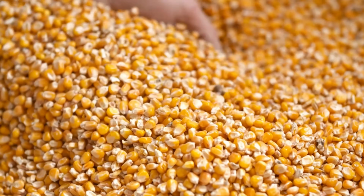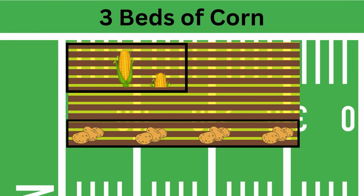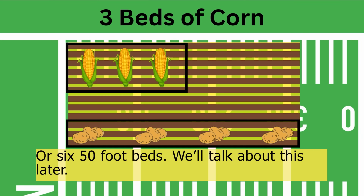Next is corn, but not sweet corn. We're talking about corn grown for grain, like flour or cornmeal. A single bed might give you around 58 pounds of usable dry grain, and corn is incredibly calorie dense, about 16,000 calories per pound. What that means is that one bed will yield nearly 100,000 calories. So again, about 3 beds gets us to our goal.